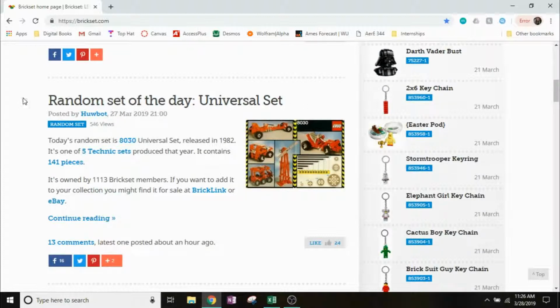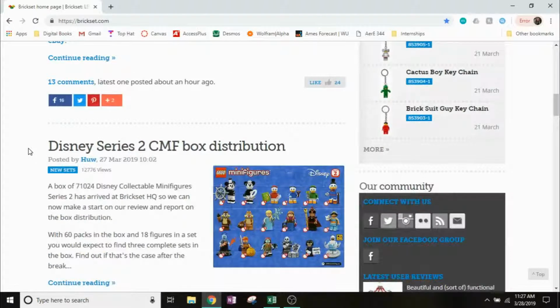Another interesting thing on the home page is this random set of the day, which just picks one item at random out of the database and puts it in a nice little summary box here. Today's random set is set number 8030, Universal set. Looks like a Technic Builder Kit or something like that. There's some gears in there. Looks like you can build a lot of different stuff. That's from 1982. So again, just at random, everything in the database goes all the way back to the 50s. Pretty cool. You can find some little hidden gems in there just by looking at this when you log on.